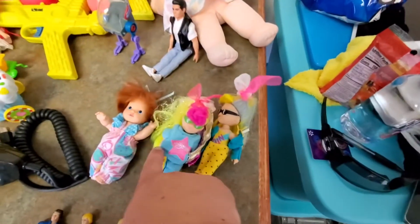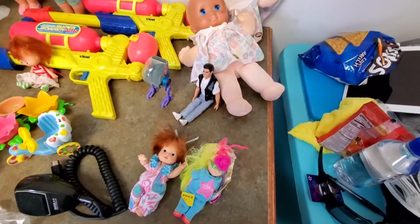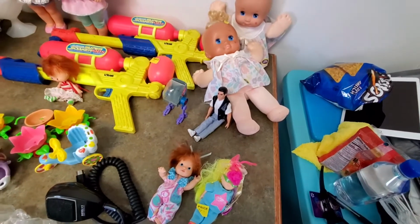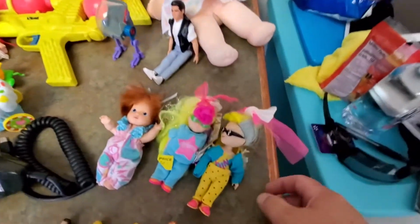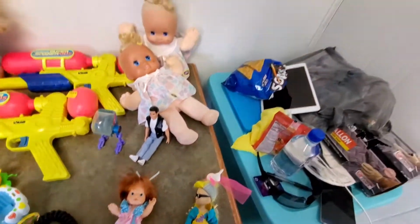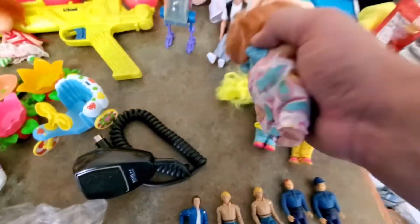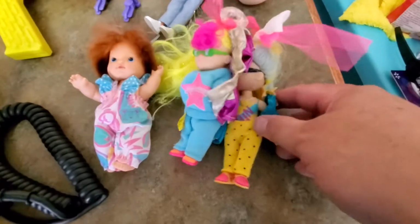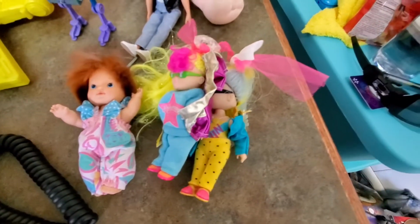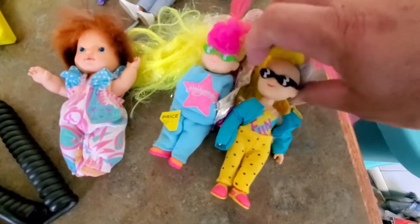Then these three little mini dolls are from like 1992, I think. Let me double check. No, 1986 is from. This one's 1986. This one is 1986 as well, which is the year I was born, so they're at least 35 years old. And that one's from 86 as well. So I didn't know they were that old. I need to do some more research on those. I typed in the wrong date. I couldn't imagine these being more than $10 or $15 a piece.